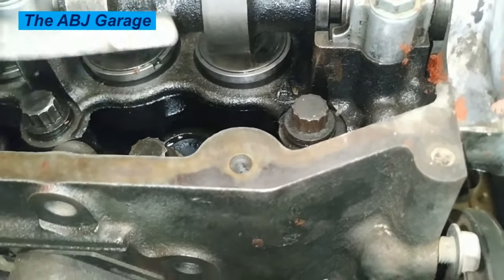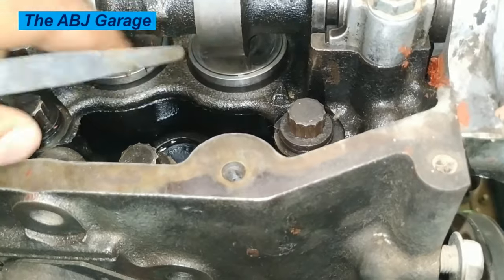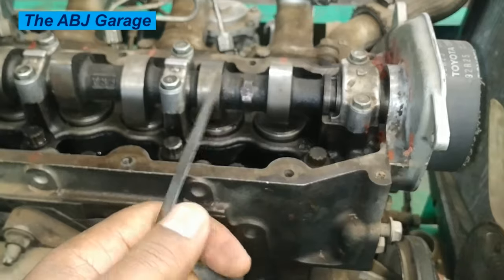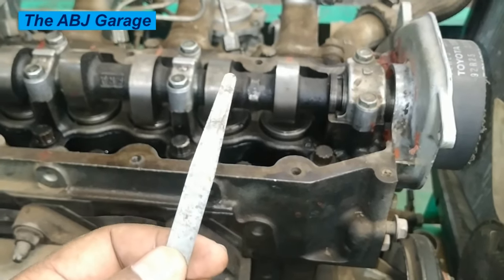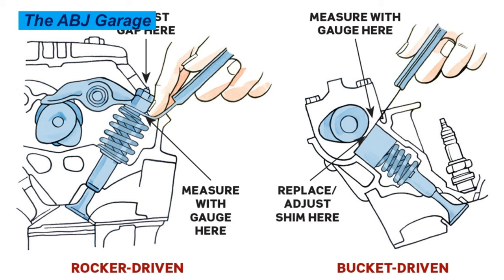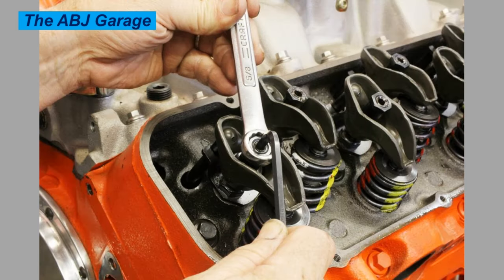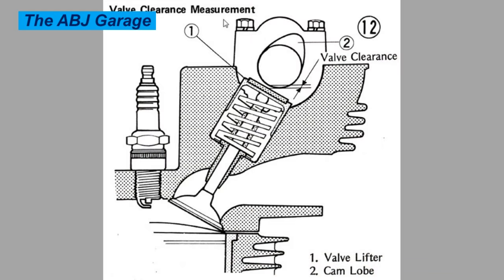5. Engine overheating. Improper valve clearance can cause the engine to overheat due to inadequate cooling. This can lead to engine damage if not addressed promptly. If there is a problem with the valve clearance, that can also lead to extremely high valve temperatures, because the heat is dissipated from the valve when the valves are closed. But if there is a small valve clearance, the opening time will be increased, and that can also lead to an overheated valve.